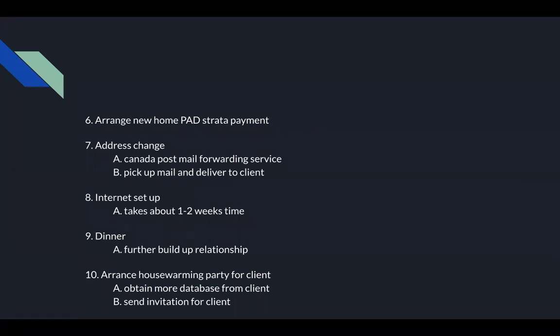Number 9 is dinner. So dinner is something, you buy your client's whole family dinner to meet their whole family. Sometimes you only meet the wife or the husband or even the kid. Dinner would be a great opportunity to meet all their family members and get all their contact information and talk about the house, talk about the future plan, talk about the investment, because how many homes can people buy? People can only buy 1 or 2 homes, right?